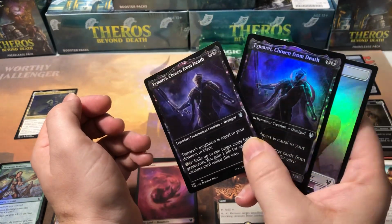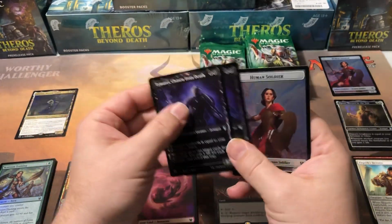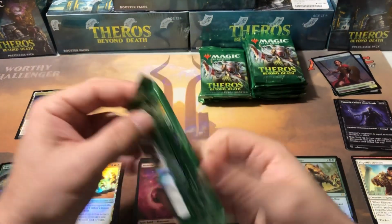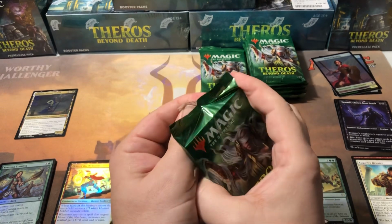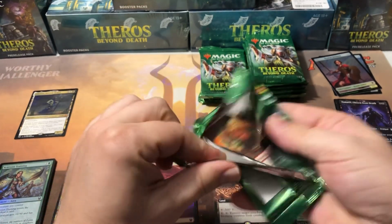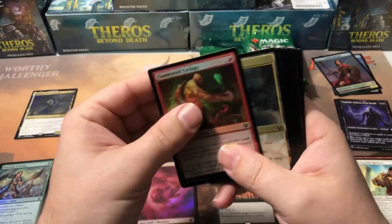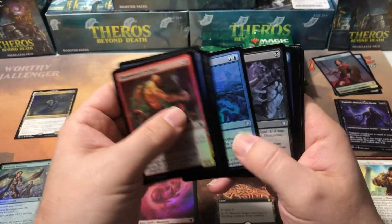We got a foil and a non-foil of the gods or the demigods. The back, same one. All right, pack number 3. Let's see what we got. So far, we only got one mythic. It's a good card, but not really the kind of mythics we're hoping for. So let's see what happens. We'll keep trucking along here.